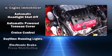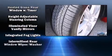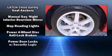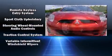Safety equipment has been integrated throughout, including front side impact airbags, traction control, and four-wheel disc brakes with ABS. It also arrives with a Carfax history report, providing you peace of mind with detailed information.